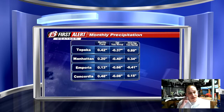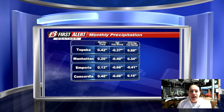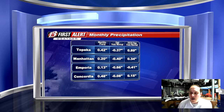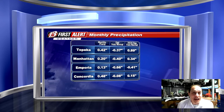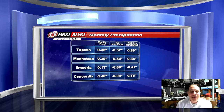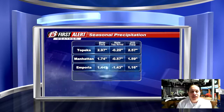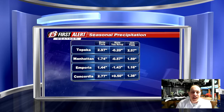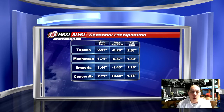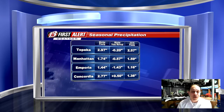So where do we stand with our monthly precipitation totals? We are still behind. We could definitely use some more precipitation as we head into our final 9 days of the month. I don't think we're going to get a whole lot, but we will certainly be keeping an eye on a few opportunities of some light precipitation for the next couple of weeks. Meanwhile, we are behind for winter with the exception of Concordia. You are a little bit above average for the winter months.